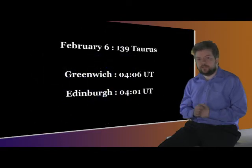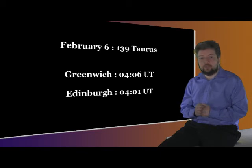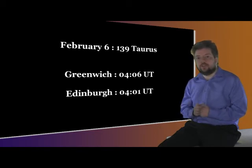Two nights later, on the 6th, you can see the 4.8 magnitude star 139 Taurus occulted just after 4:05 UT. Despite being quite a bright star, this could be quite challenging, as again it occurs low in the sky and the moon is approaching full.